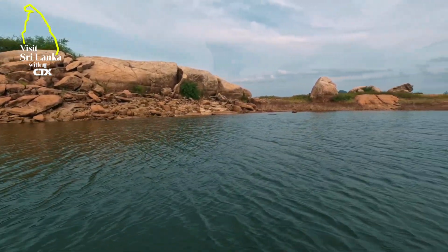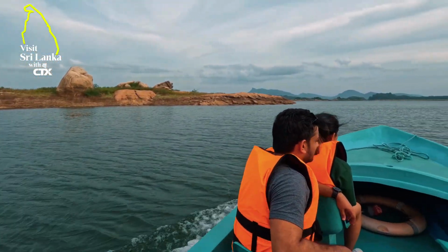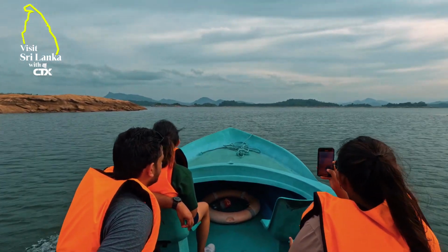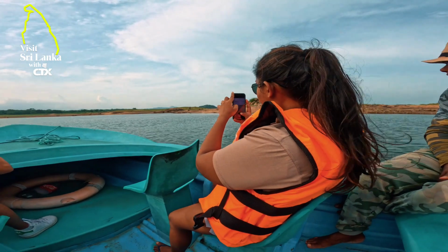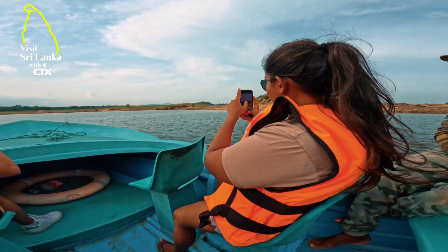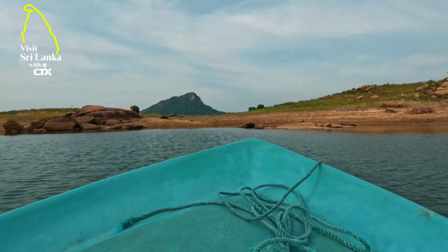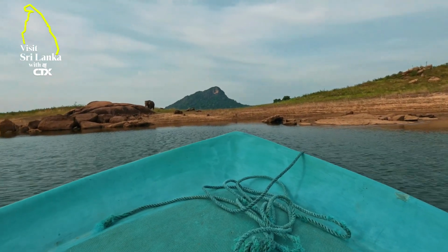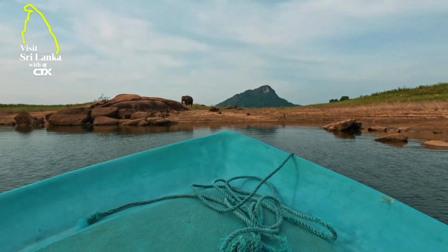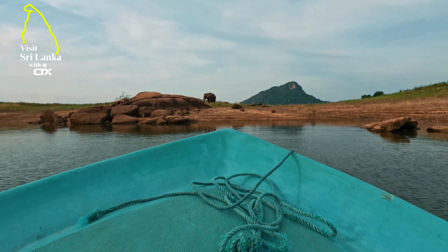When we started sailing, we saw some elephants and birds from a distance. After about 30 minutes, however, we reached an island with a big herd of elephants, where they gathered to drink water. It was a unique opportunity to witness the usually hidden behavior of certain animals, such as the swimming elephants. The various small islands make Galoya a haven for elephants and birds and an ideal location for a boat safari.